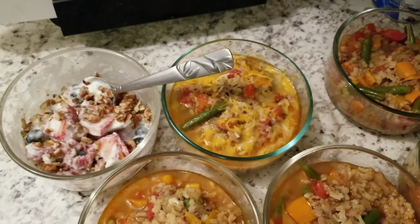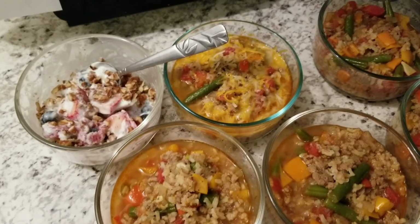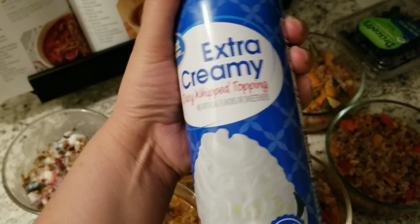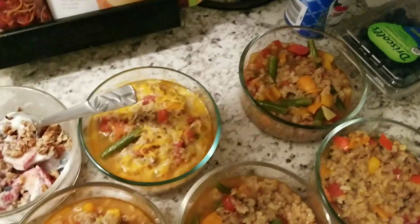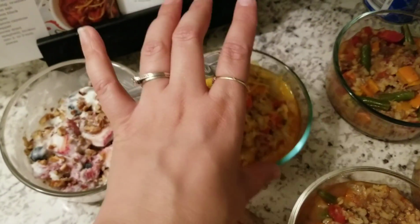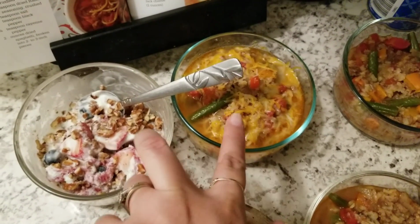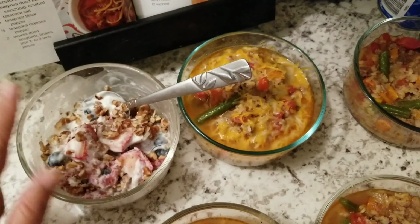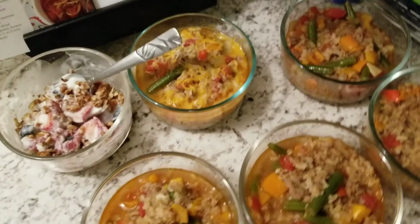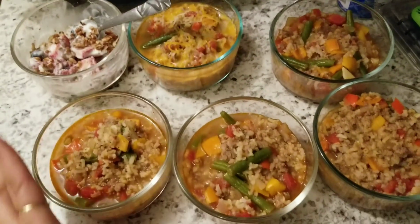So I used mixed berries of strawberry, blueberry, and raspberry. And then I mixed in some of this, which has 1 gram for 2 tablespoons. And then 1 ounce of pecans. So total, all this together is about 35 to 37 grams of carbs, just because of the berries, and I used only half a cup of the berries total. So 37 for this, and that's what I'm having for dinner.